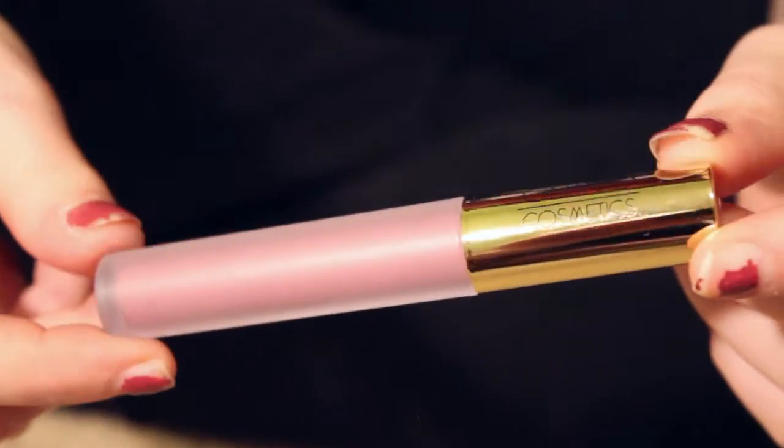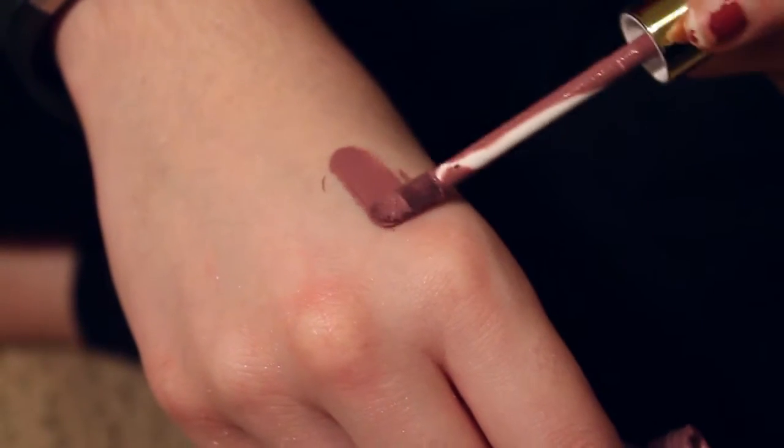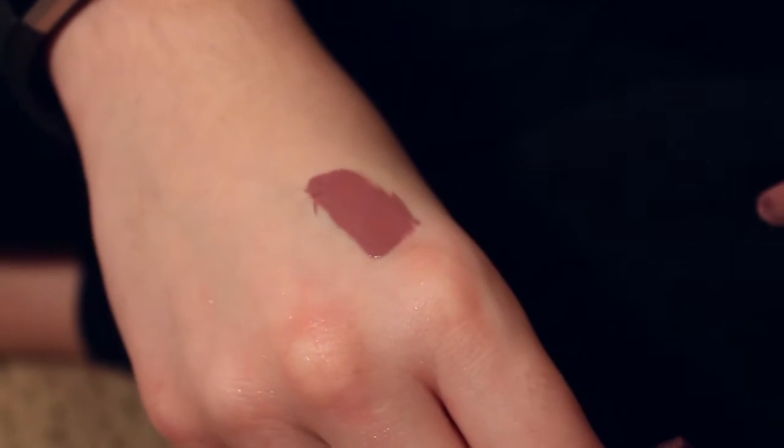Ecstasy is a really pretty, really deep kind of pink. It kind of looks almost like a purple. It reminds me a lot of Lumiere 2 by Colourpop, if you've ever seen that color, except with a little bit more pink in it. It dries really quickly, but it doesn't dry too quickly. You can kind of situate everything if you accidentally mess up, but it dries quickly enough that it's really nice to see the color and how it's going to look.